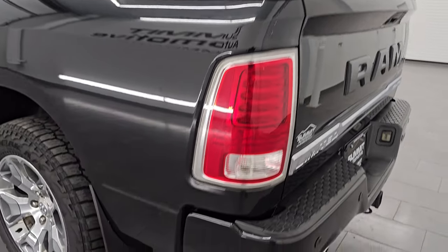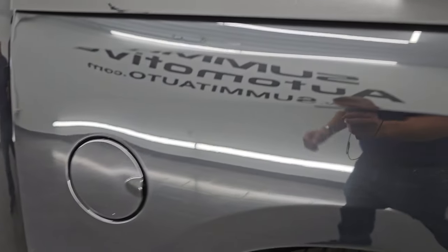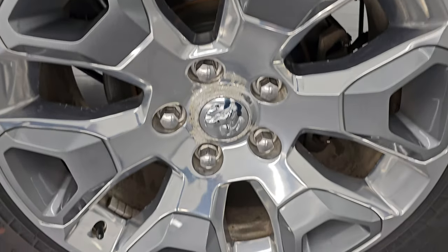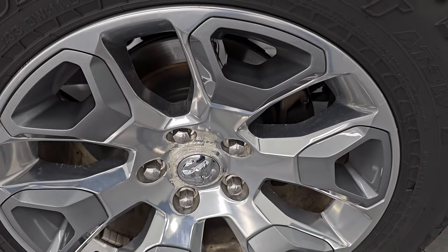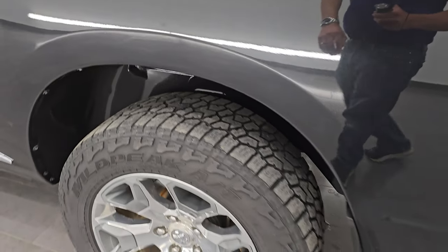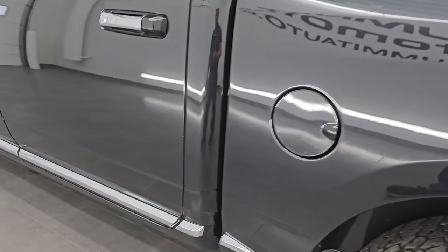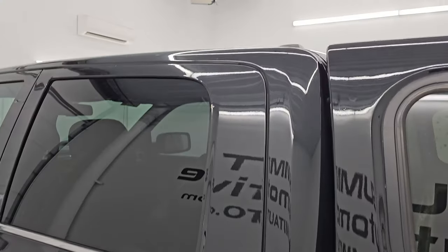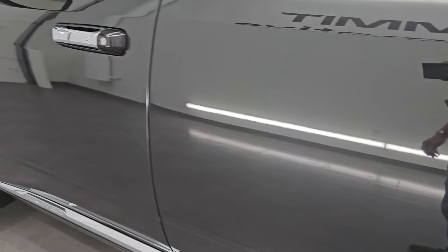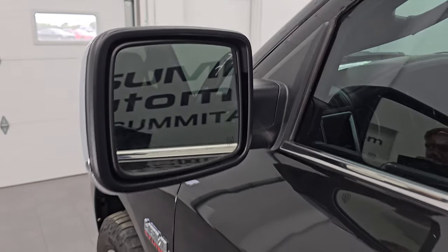Going down the driver's side, just as clean as that passenger side, no major dents or dings on the box. And for full disclosure, this back wheel is about the same condition as the other back wheel, but no major scuffs or scrapes. I do like that this one does come with mud flaps, which keeps your lower rockers looking really good. And as you go down the rest of this side of the truck, doors and cab all look really good. No major dents or dings on there. It does have the heated power mirrors, built-in directional signals.